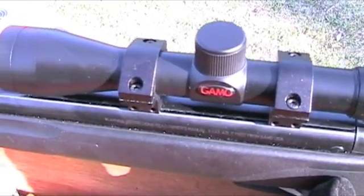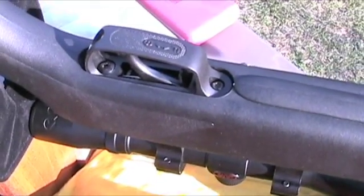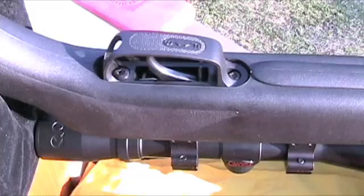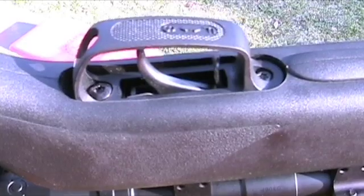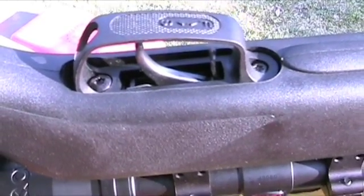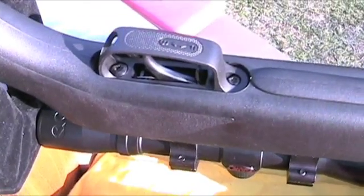They do ship a 4x32 scope, which is not the greatest, and of course the Achilles heel on all Gamos is that horrible trigger. If you want a Gamo to shoot well, just pull that thing out and drop in a GRT3 trigger and you'll have one heck of a nice rifle.